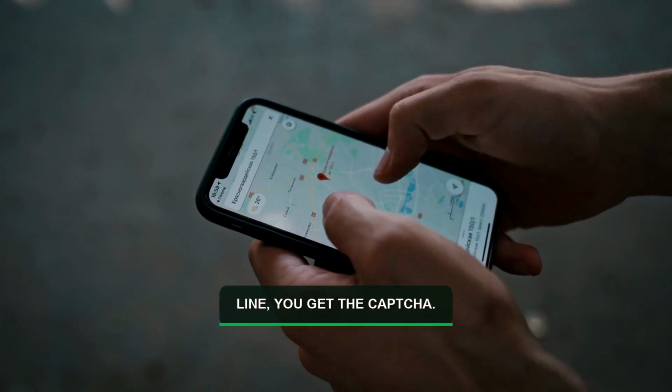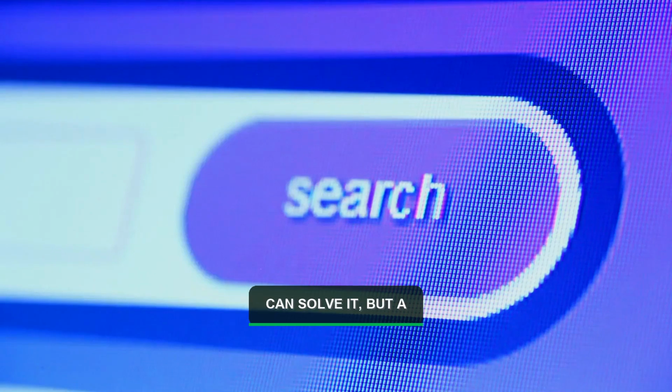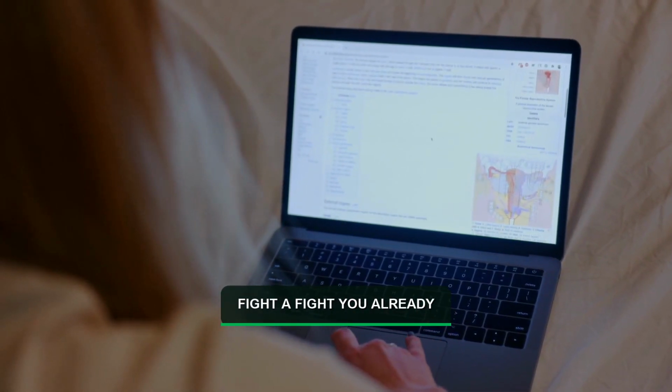And when you trip the line, you get the captcha. Once it fires on an IP, that IP is effectively done for the session. You can solve it, but a fresh challenge is waiting right behind it, and now you are paying a solver to fight a fight you already lost.